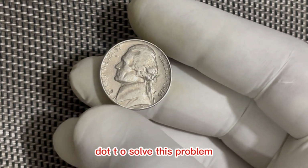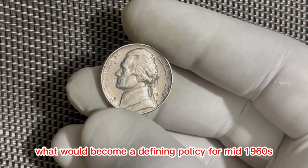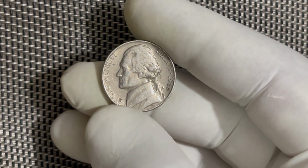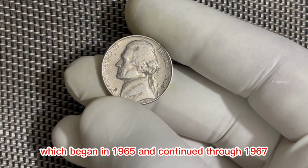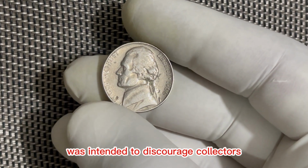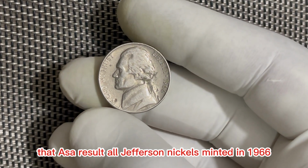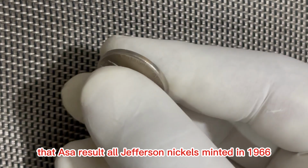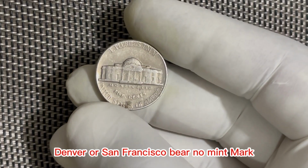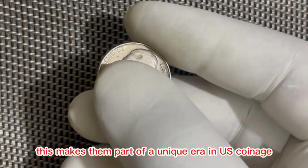To solve this problem, the U.S. Mint implemented what would become a defining policy for mid-1960s coinage: the removal of all mint marks from circulating coins. This policy, which began in 1965 and continued through 1967, was intended to discourage collectors from hoarding coins based solely on where they were struck. As a result, all Jefferson nickels minted in 1966, whether they were struck in Philadelphia, Denver, or San Francisco, bear no mint mark.